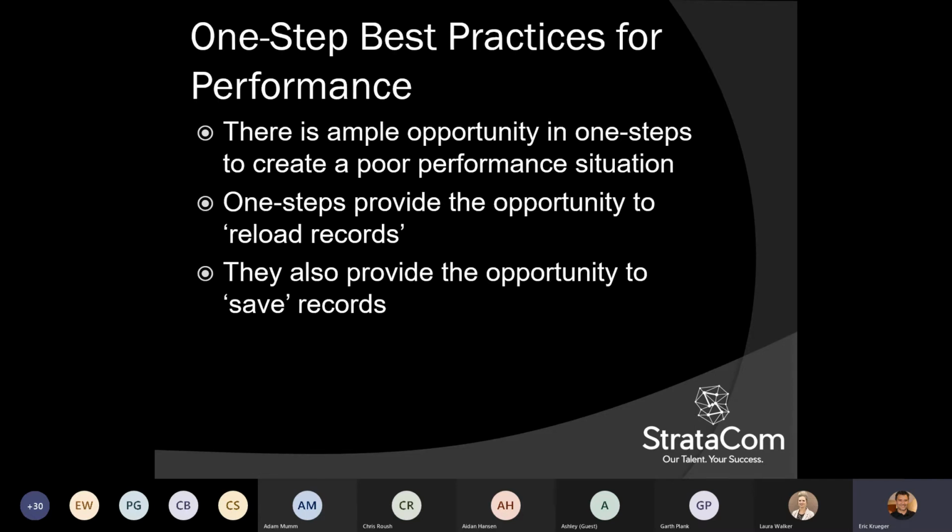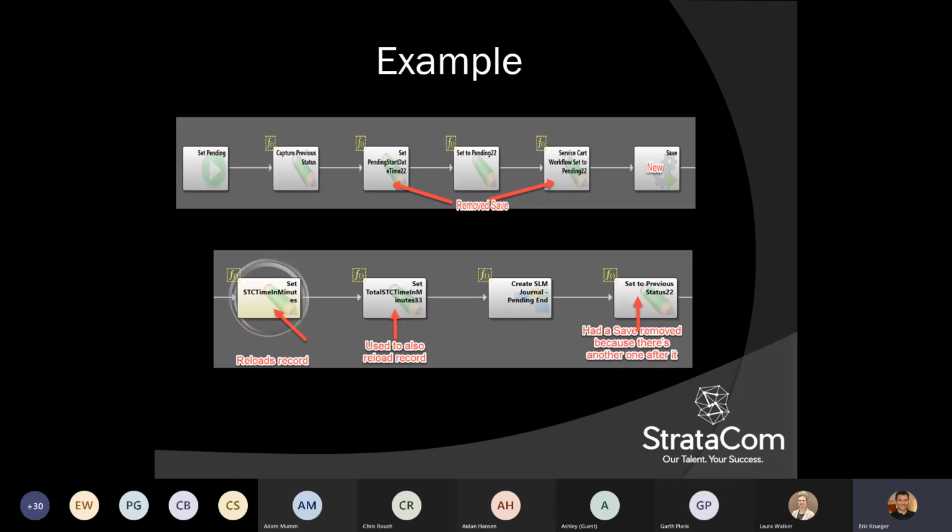There's a few things to watch out for. One-steps: there's ample opportunity to create poor performance, because one-steps provide the opportunity to reload records and save records. And some people do that on every panel or every other panel. If you don't have to, you can avoid this.